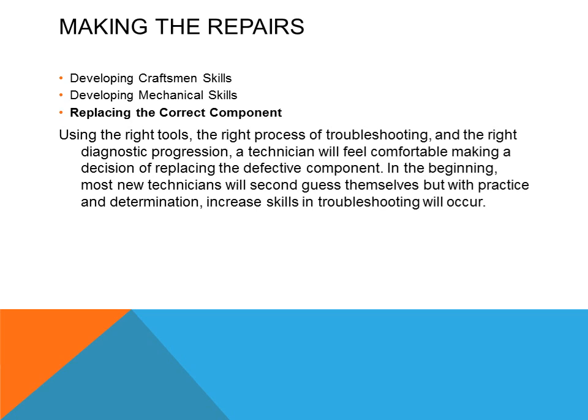Using the right tools, the right process of troubleshooting, and the right diagnostic progression, a technician will feel comfortable making a decision of replacing the defective component. In the beginning, most new technicians will second-guess themselves, but with practice and determination, increased skills and troubleshooting will occur.